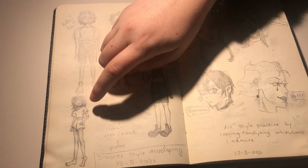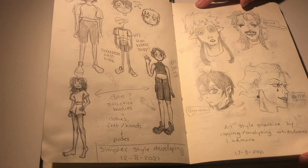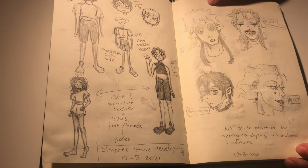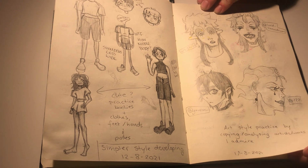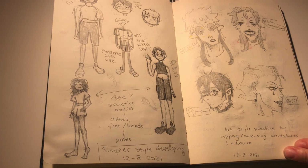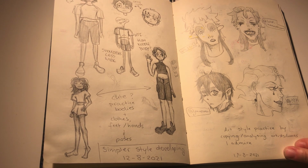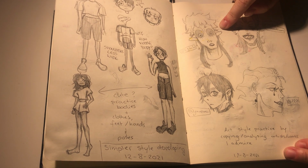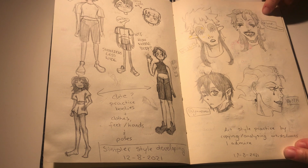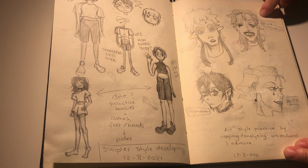She's also fine, honestly. These are some studies I did of people whose art styles I like. If any of you want to look them up on Instagram, I think it's only on Instagram, but it could be that some of them are on TikTok. This person is on TikTok for sure. Their handle is T1KVIN.